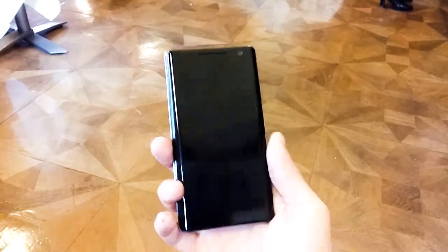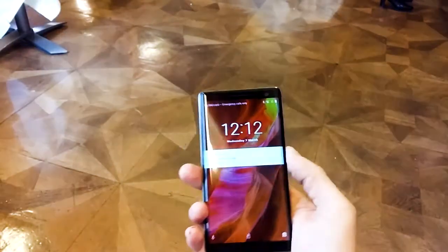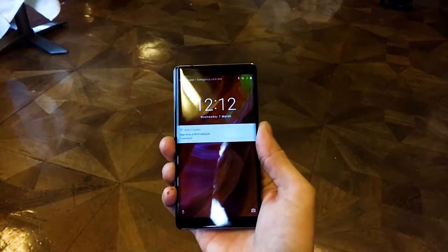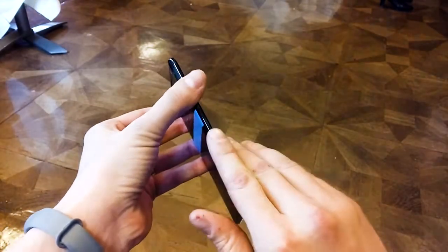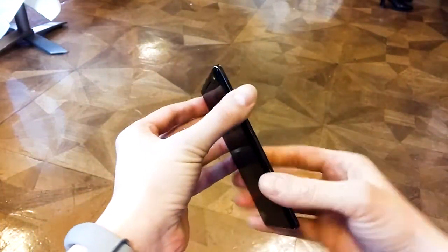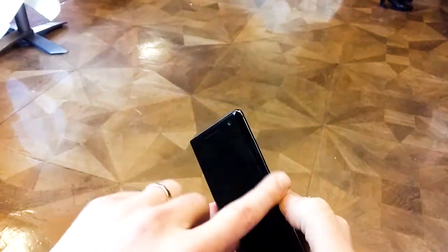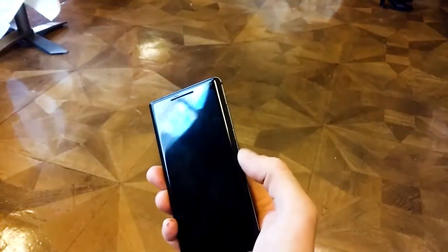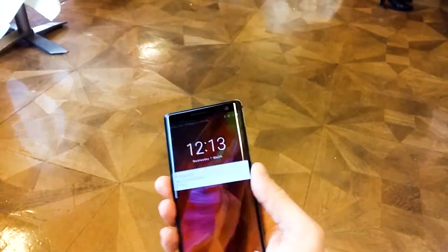Our agents were a bit mistaken at the Mobile World Congress, because to hold this device is rather good. The edges are thin, but flat. You can sense a bit of sharpness on the edges, and that's good because it gives you the idea where you are holding the phone. Side buttons could be maybe more pronounced because it is a bit harder to find them, but you can sense them. They're there, they're easy.